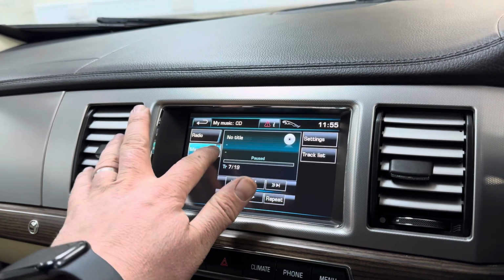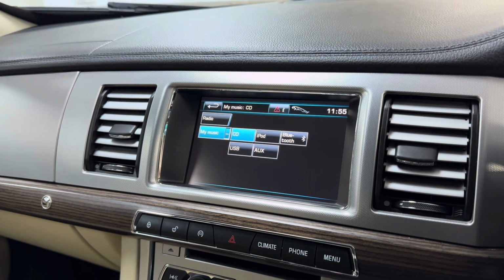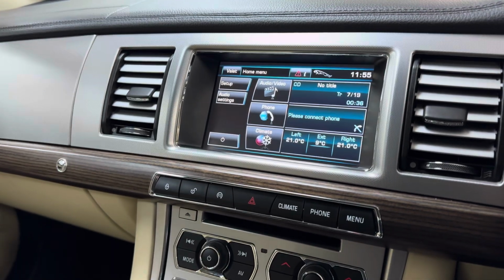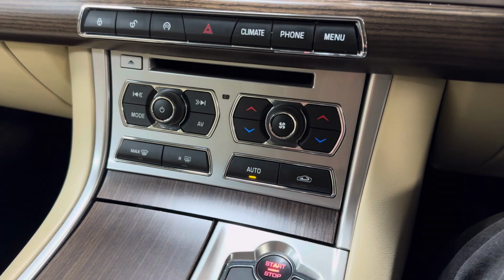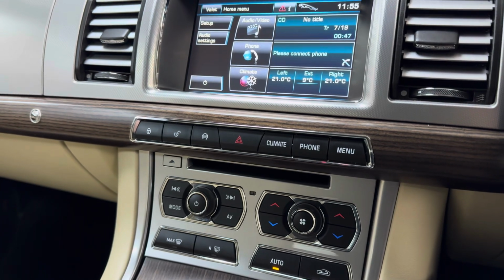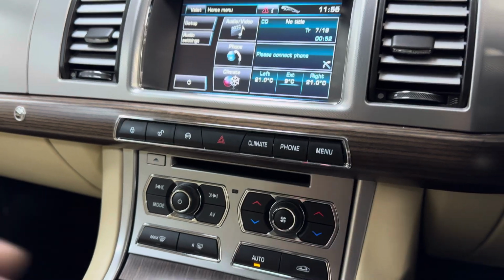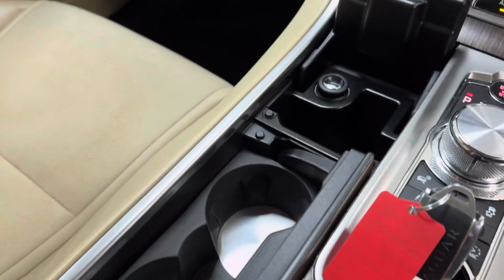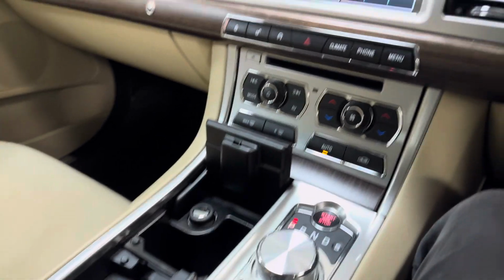Also got Bluetooth audio, CD player, iPod, USB and auxiliary. Dual climate control, aircon all works well. Oh, start stop also. Cup holders, immediate connectivity, and that is about your lot.